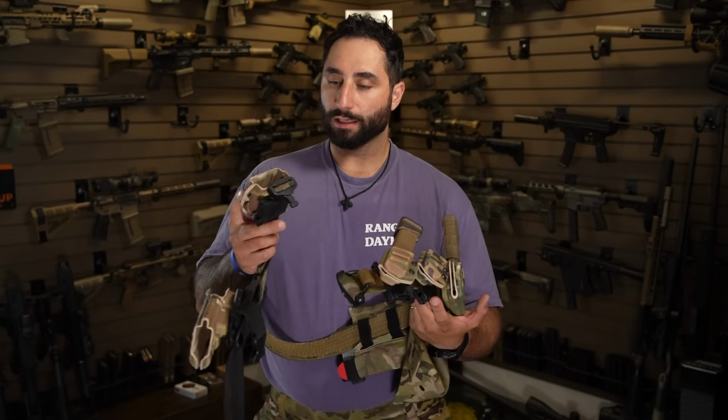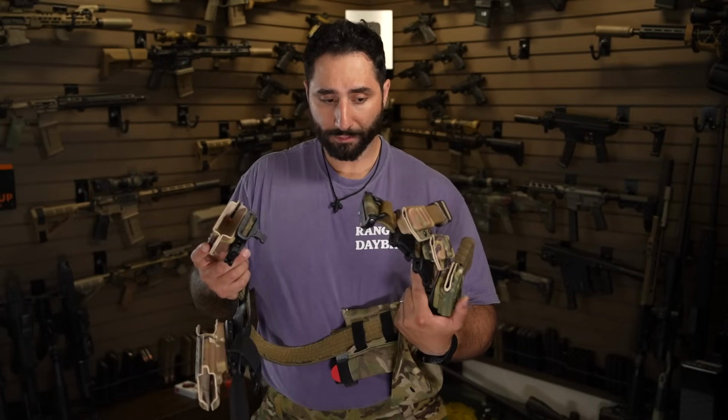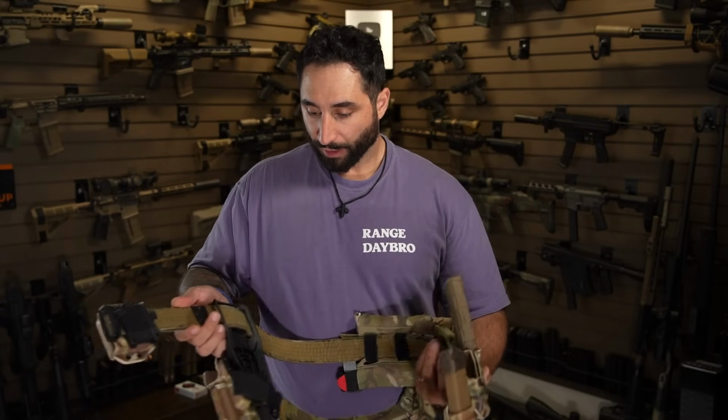Now, before we continue on, I do just want to say this is probably more of a patrol type setup or a competition type setup than a without-rule-of-law, should-hit-the-fan setup, because besides tension on these, there's nothing securing these. So if you're going to be crawling through mud, jumping, doing really cool guy things, there's really nothing securing these. Would I trust them if this is all I had? Yes, I could definitely tighten these down to the point where they're really hard to pull out. But in those situations, you'd probably want something with an active retention system, like a flap that goes over Velcro, something like that. But that's pretty obvious to most of you, so we'll leave it at that.